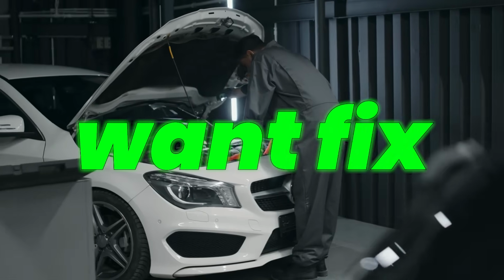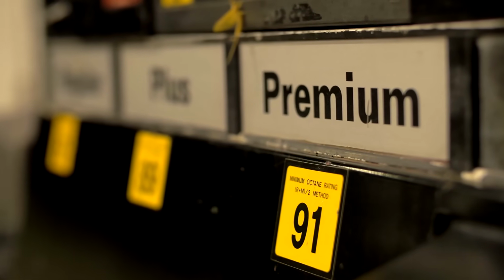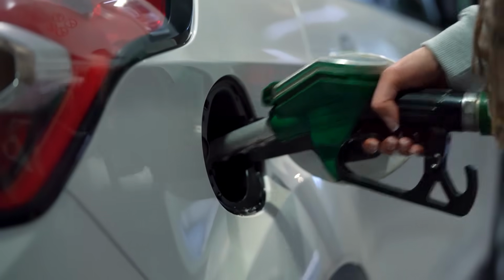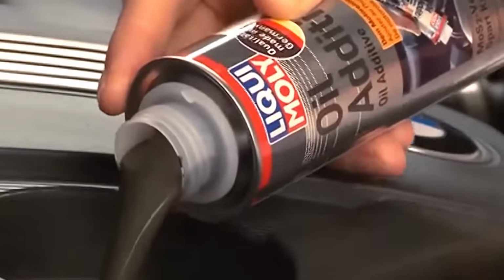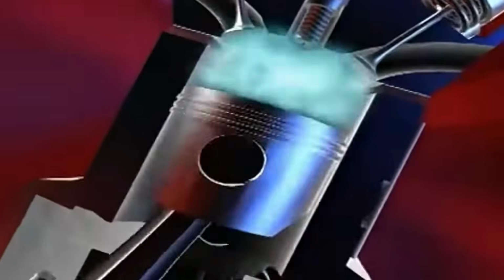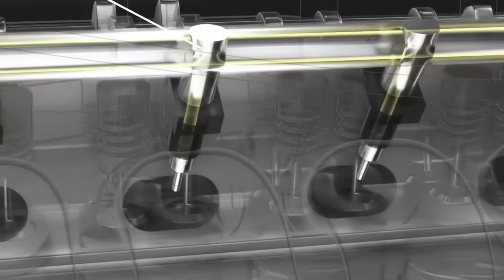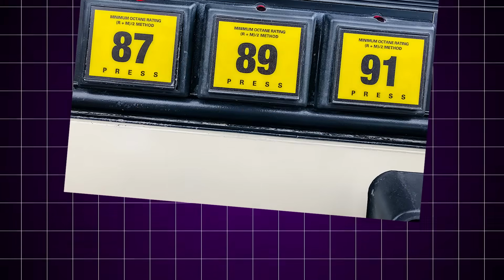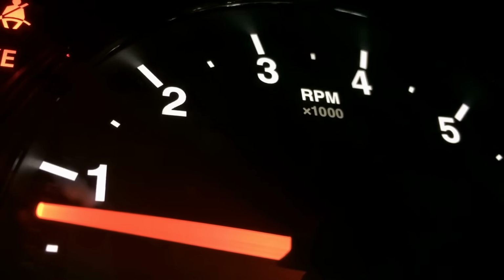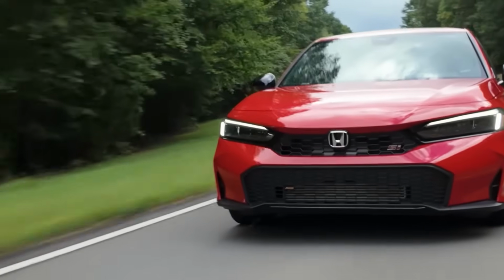Want a fix? Always use high-quality, top-tier fuel that contains the right amount of detergents to keep your engine clean. And for even better results, use a high-quality fuel additive every few thousand miles to clean injectors, dissolve carbon buildup, and keep your fuel system running at peak efficiency. Regular use of high-quality fuel and additives can help maintain smooth acceleration, increase mileage, and extend engine life.